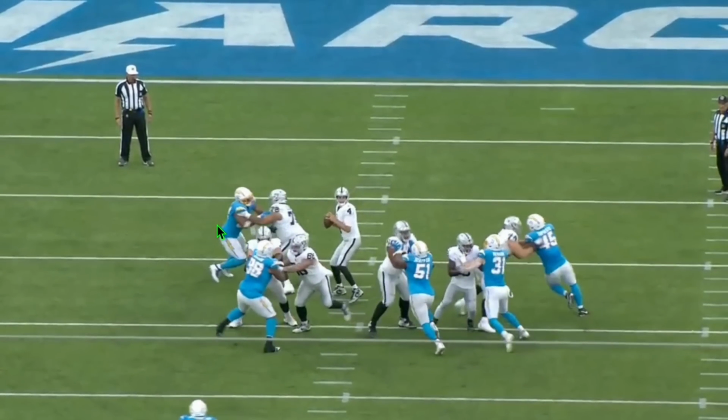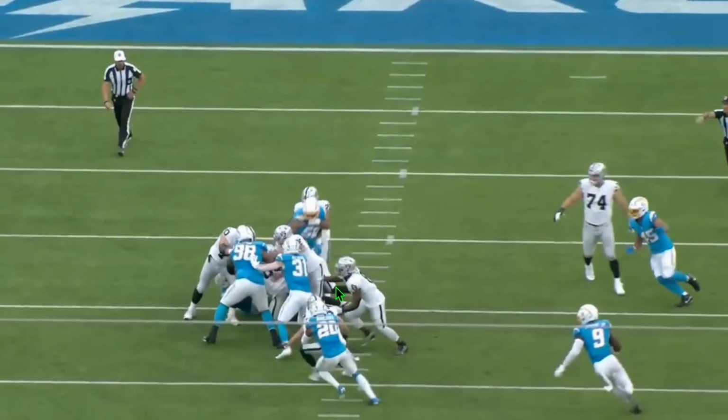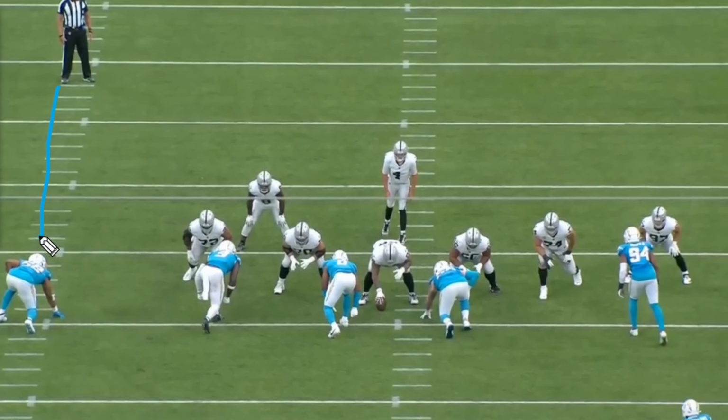Right there, they basically kind of give up, right? They sort of stop or they kind of loop around or they keep running up the field and kind of get themselves out of position. Khalil Mack just keeps working, keeps grinding, and makes the big play. All right, sack number 4 for Khalil Mack, and there he is right there.